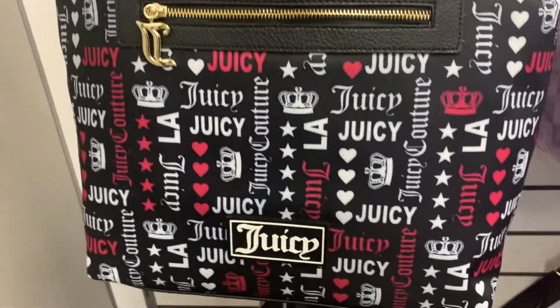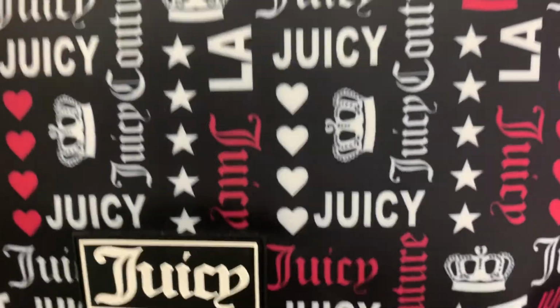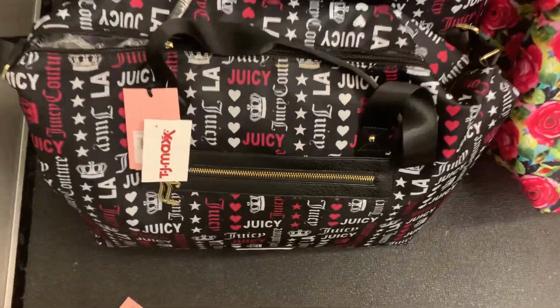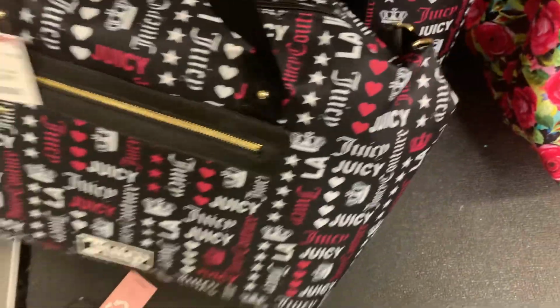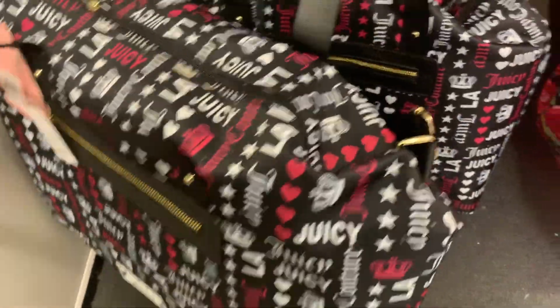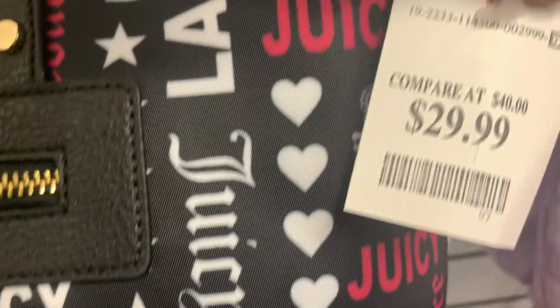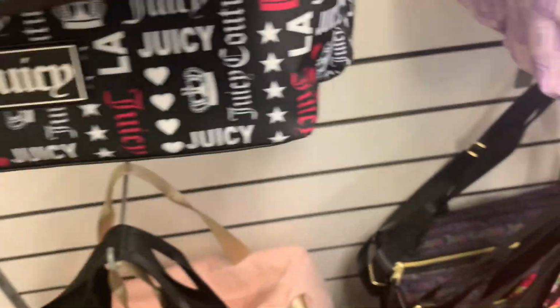Guys, this is cute. I like that it has a zipper. I've actually seen that down here they have the matching duffel bag to go with that. It's cute. Good price, $34.99, and this is $29.99. So this will be a cute little set together.